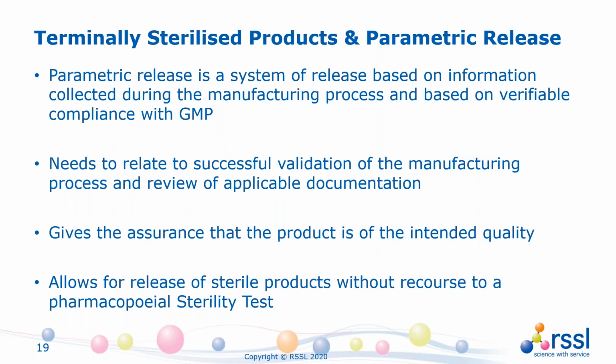Now, if regulatory approval is given, terminally sterilised products can be released through parametric release. And this is a system of release based on information collected during the manufacturing process, which is verified and compared against validated parameters. So parametric release is based on evidence of successful validation of the manufacturing process and appropriate review of documentation. So in essence, parametric release has come to mean the release of sterile products without recourse to the pharmacopoeial sterility test.